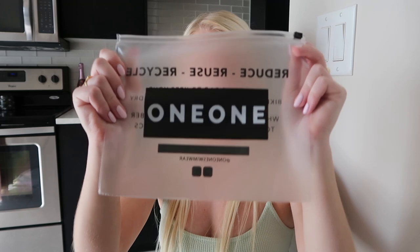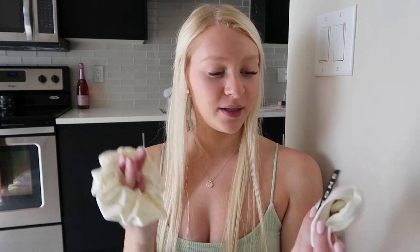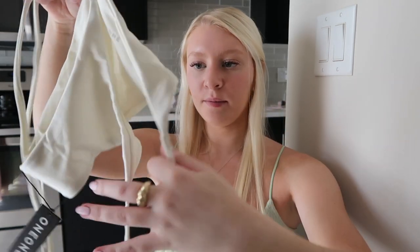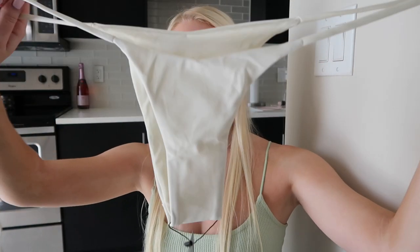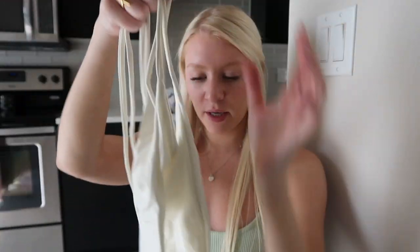It comes with this little bag that you can put your bathing suit in if it's wet. And this one is vanilla color. Oh my God, they all come with a matching scrunchie, which is just so adorable. I have one more of these bikinis. These are the bottoms. Look like that. They're just a string bikini bottom. Ties at the side, and they kind of go up in a V in the front, which I like.